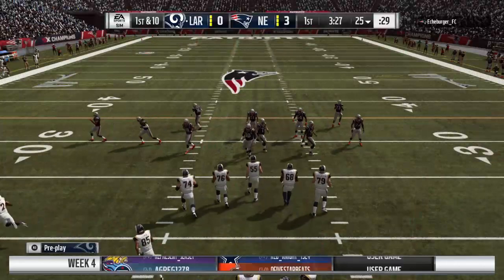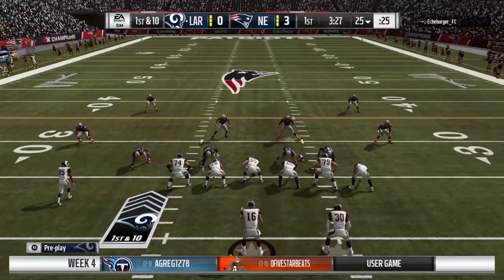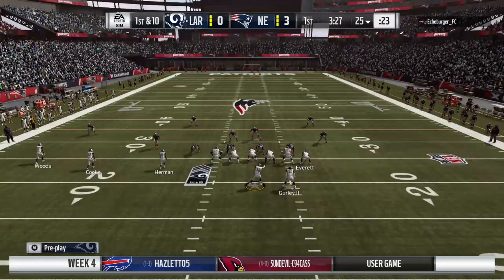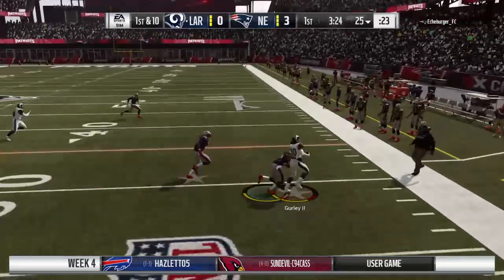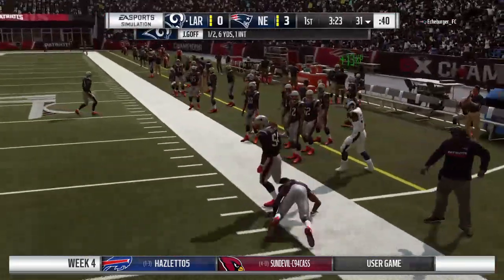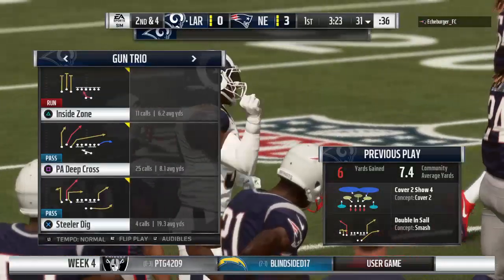Goff will lead the Rams up here, 1st and 10 at their own 25-yard line. 2 for 1. Trying to shake off the interception. He'll look to throw. They'll throw underneath for Gurley. Give him 6 on the play, and that'll bring up 2nd down.